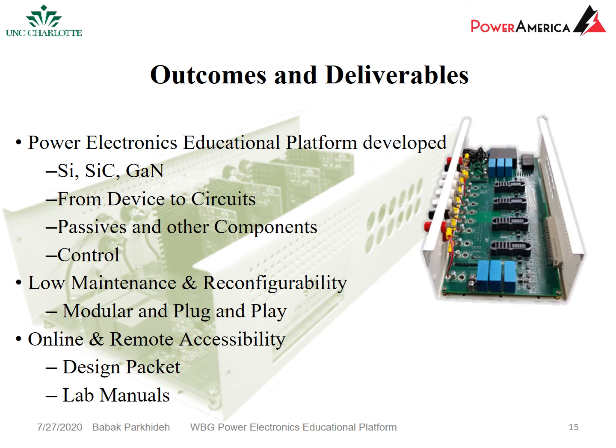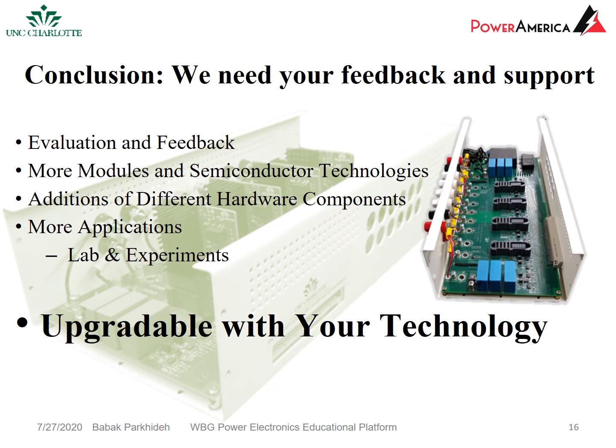At the same time, the design packets and lab manuals are prepared in a way that can be complete, comprehensive, and hopefully remotely accessible. So in conclusion, I think we need your feedback and support. We would like to evaluate that at your center. More modules are obviously possible. I think we can upgrade it with your technology soon.